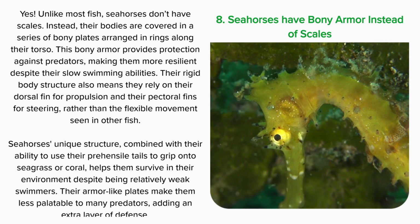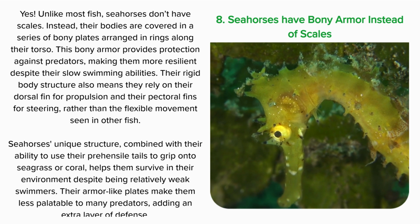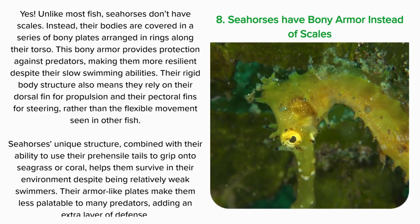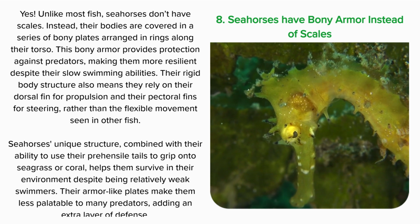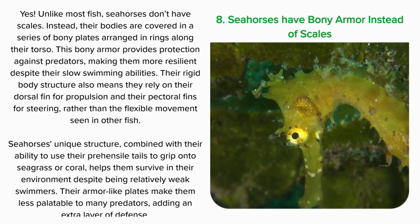Seahorses' unique structure, combined with their ability to use their prehensile tails to grip onto seagrass or coral, helps them survive in their environment despite being relatively weak swimmers. Their armor-like plates make them less palatable to many predators, adding an extra layer of defense.